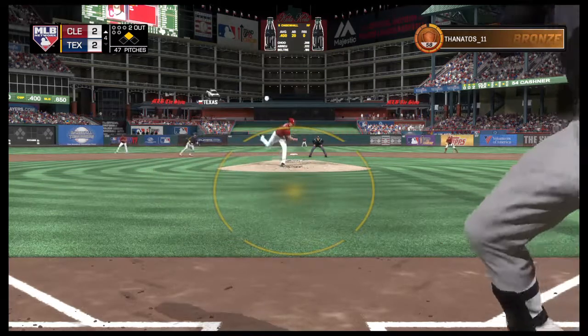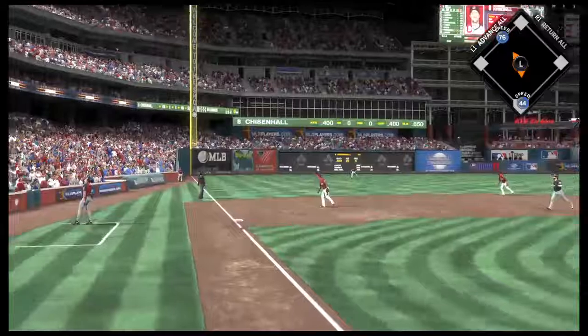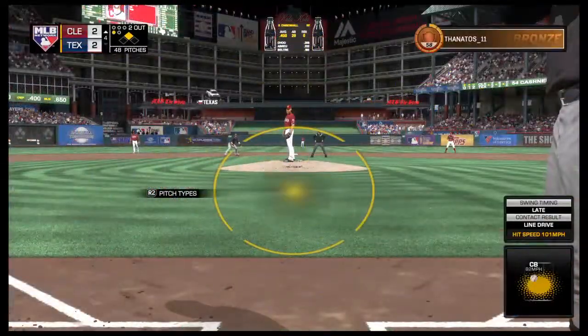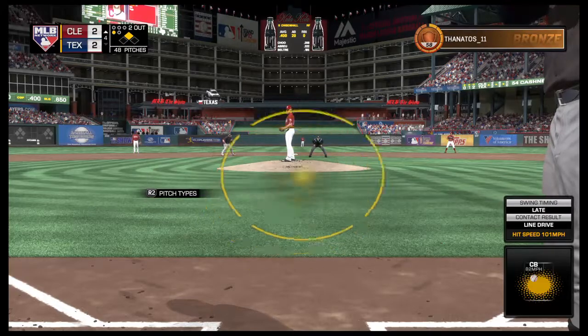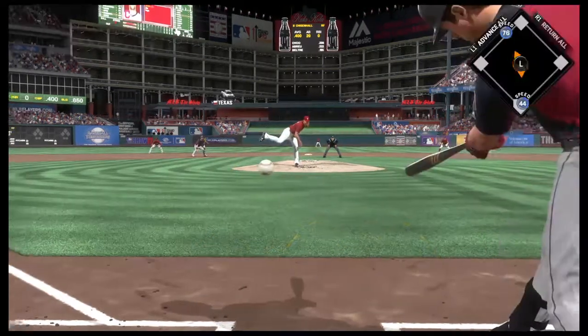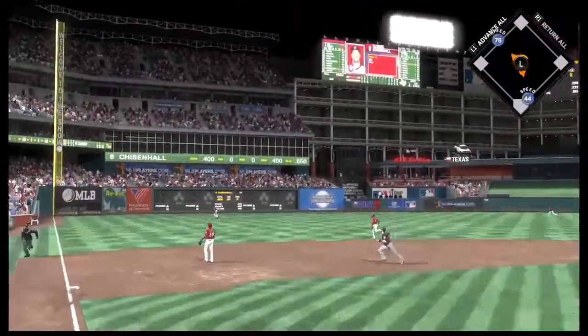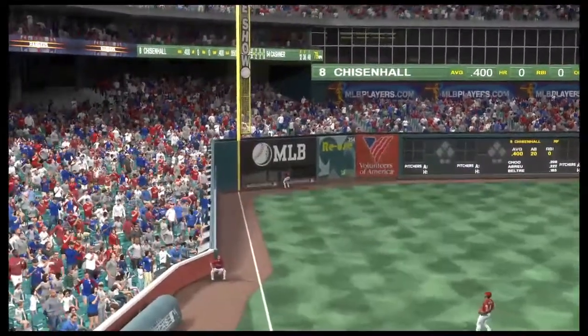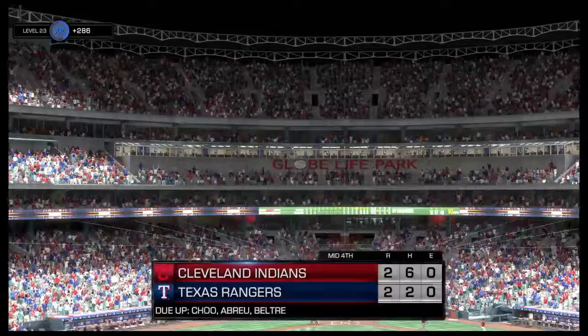Good lead there at second. Here's the pitch. Good swing. Just got to try and straighten that one out. Set to deliver the 0-1. Skied in the air to straightaway left. Will reach out with one hand to make the catch on the move, and that ends the inning.